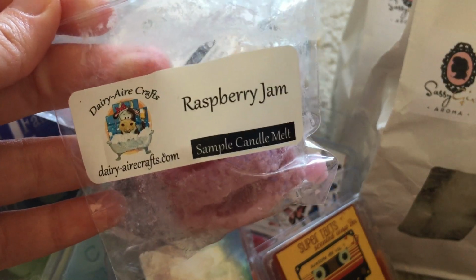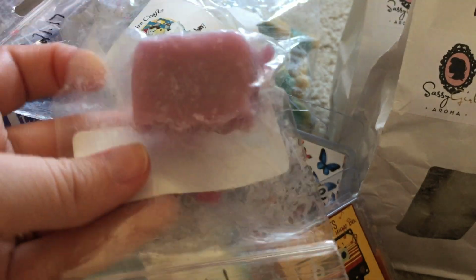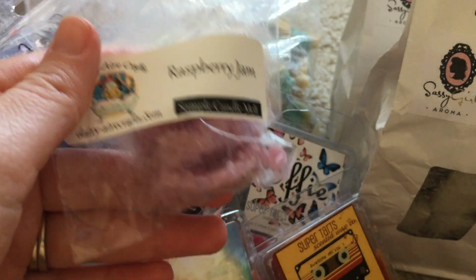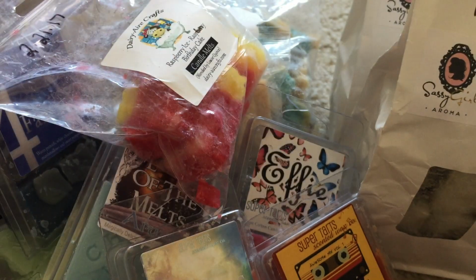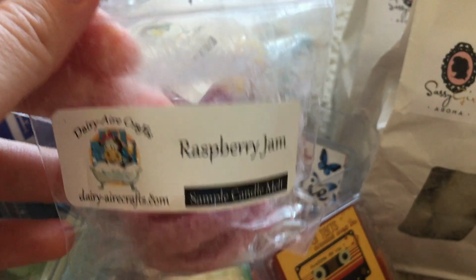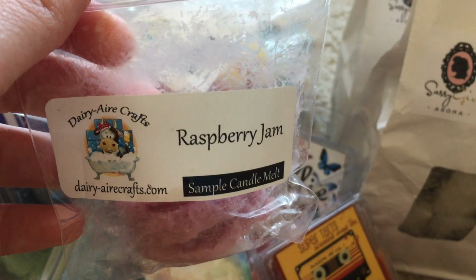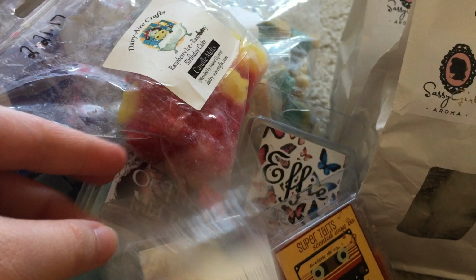Same vendor, Dairy Air Crafts and Gifts. This is raspberry jam. It was a sample and it was like an ounce, but I cut it in half because I always say less is more. And this scent was so good. I would totally order more, even on its own. It'd probably be a great blender too, but this raspberry jam, oh, so good. It was super sweet. It was just really pleasant, and I'm really glad I got that as a sample.